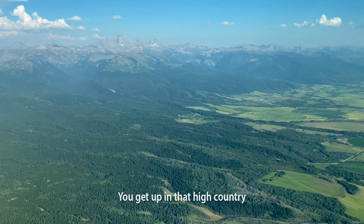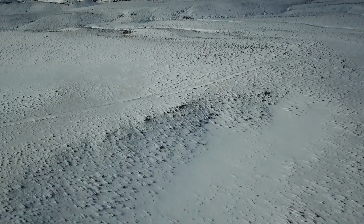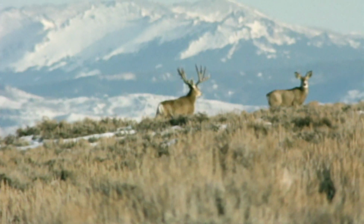You get up in that high country during the summer, but you can't stay there during the winter, so you need to move down to the basins. And that's what you do if you're a mule deer in Wyoming.